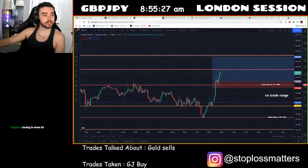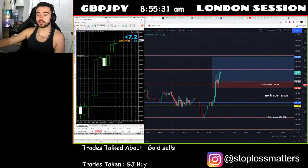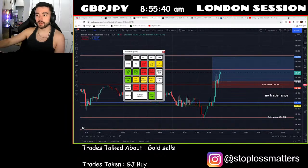So how do I do this? I'm going to show you the magic keys here. So this is my IC Markets, and basically what you're going to do here is you're going to get your magic keys, and we're going to press close. Oh, should I close custom or close half?